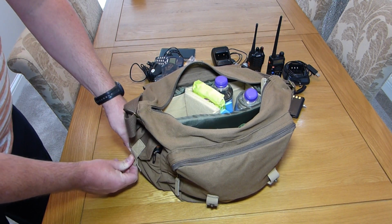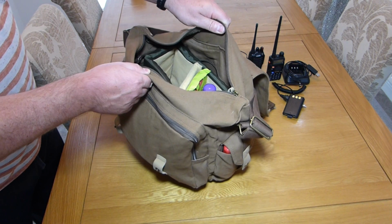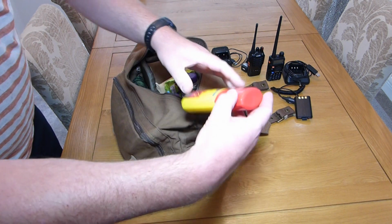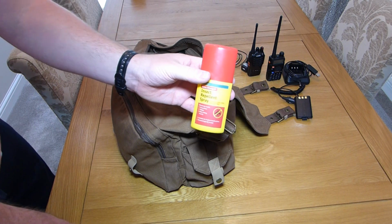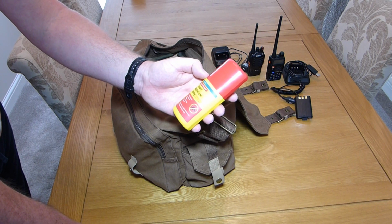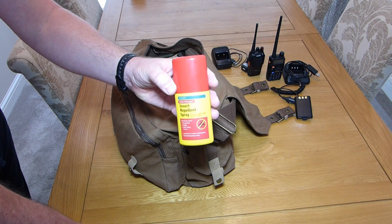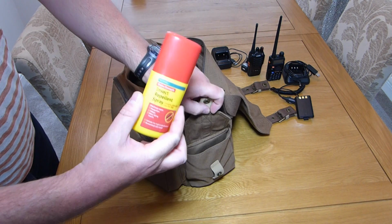Those are just spare torches I've had from either work or various purchases I've made over the years. This other side, very important for me, insect repellent spray. I seem to get affected quite badly from bites, and it doesn't take much for me to end up in A&E with bites, especially horseflies. Within minutes I'll just flare up and take a bad reaction. So prevention is always a good idea.